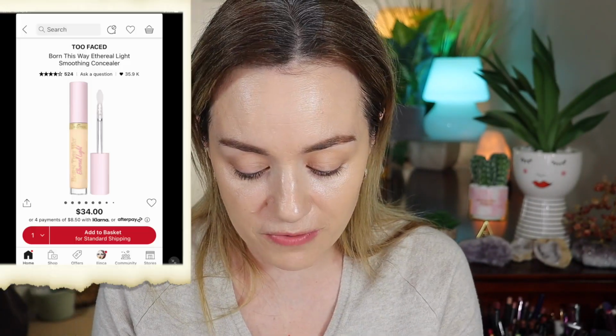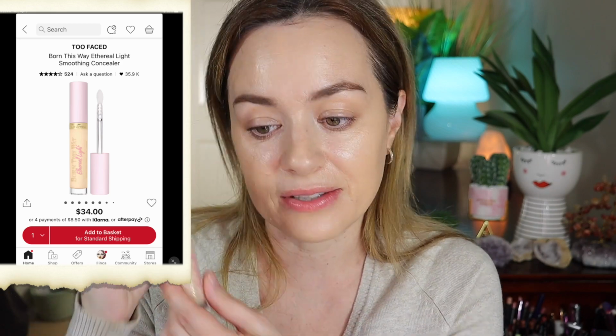Now, a concealer that I have been loving is the Too Faced Born This Way Ethereal Light Concealer. I haven't heard a lot of people talk about this. This is such an underrated product. It is $34. I got mine in the shade Vanilla Wafer, and I have been gravitating towards this one because it feels very hydrating, and at the same time it provides that little bit of coverage that you need without making your under eyes look older than they are.